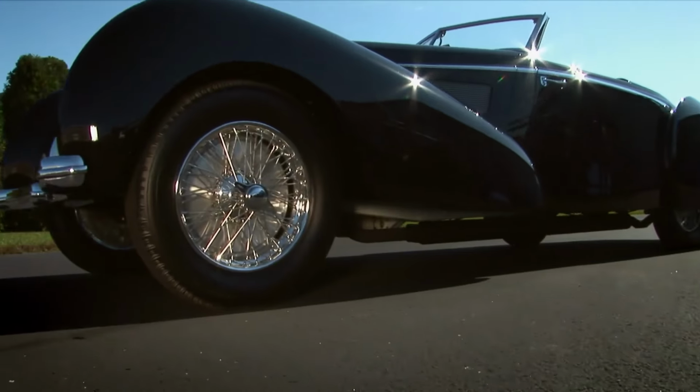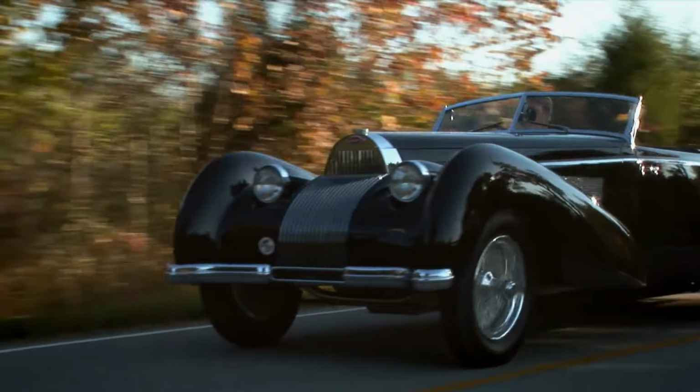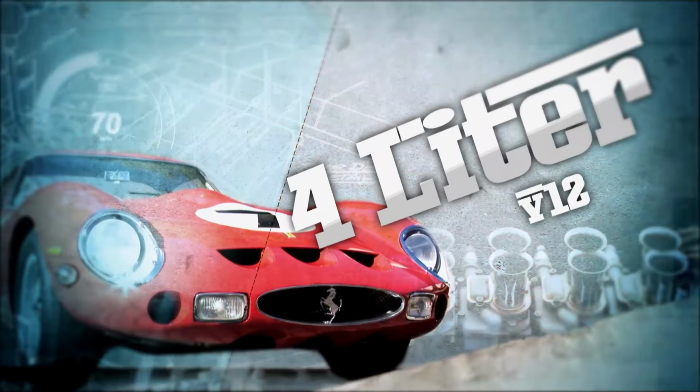This incredible Bugatti 57C made it through World War II only to be broken up and sold in two separate pieces. How was this priceless classic rediscovered and restored? Find out on One of a Kind now.